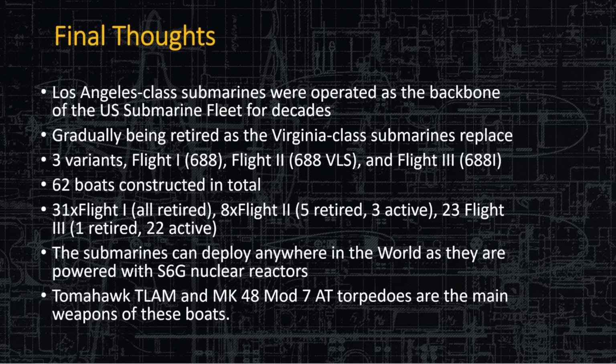Submarines can deploy anywhere in the world as long as they're powered by that nuclear reactor. The nuclear reactor does 2 things for our submarines. It lets us get across the Atlantic and the Pacific into theaters that are far away from home, so we can fight wars, if necessary, away from the United States, protecting our infrastructure and our people. That's why nuclear power is so important to the United States. Geography plays a big role in that. We have to go a long way to get to the fight.